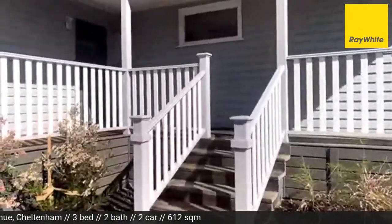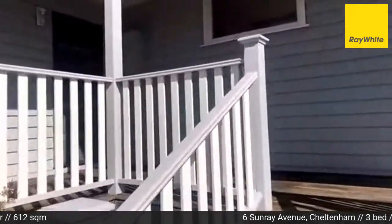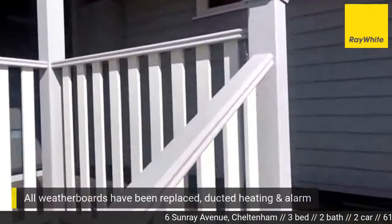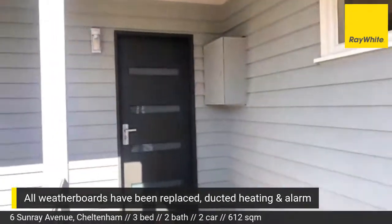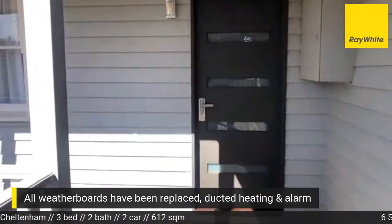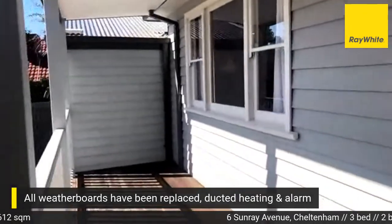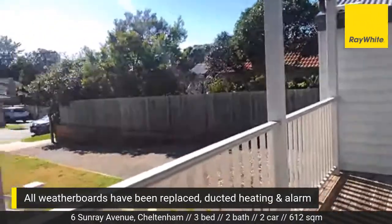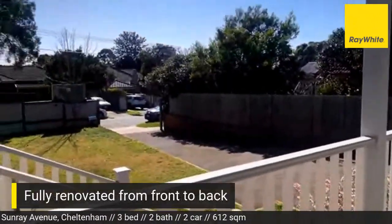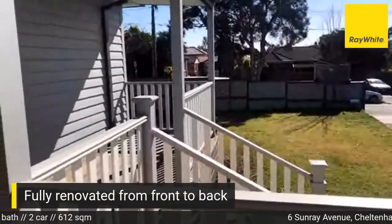Beautiful. Buyers, the weatherboards have all been replaced. So normally a lot of buyers will turn away from a weatherboard home, but this one here, all the weatherboards have been replaced over the last few years. So there will be absolutely no maintenance for you to be concerned about and worried about for the weatherboards. I know it can cause some people a bit of distress, but it's all been looked after and taken care of by the owners. So you can picture yourself here on a gorgeous day like today.